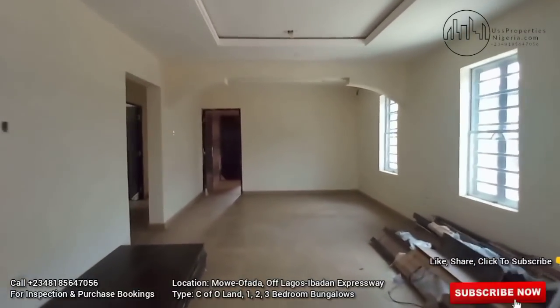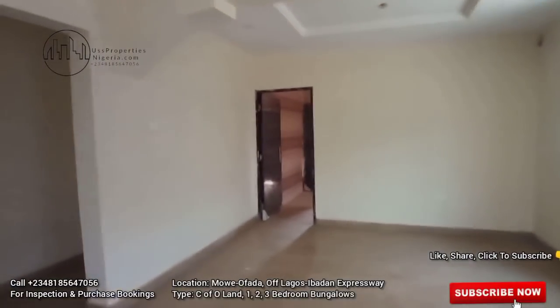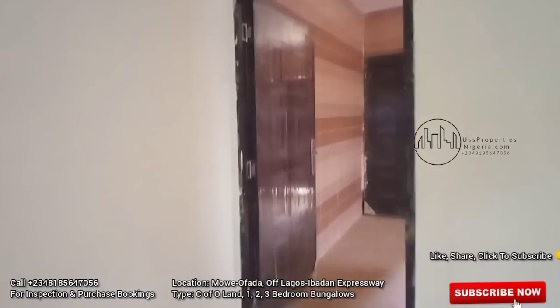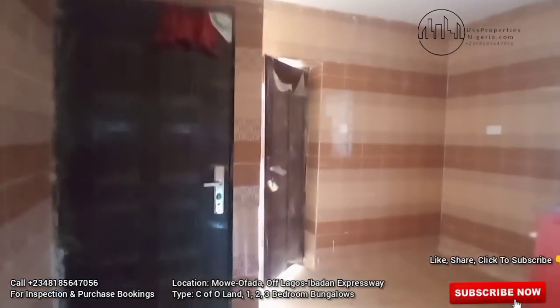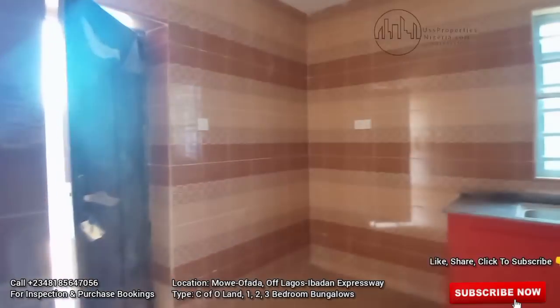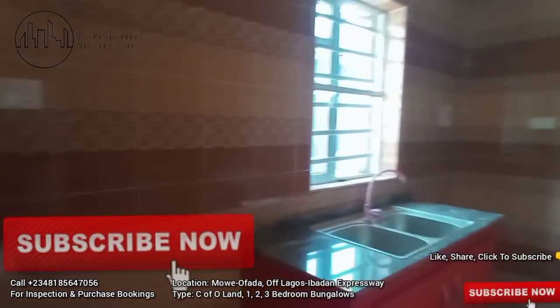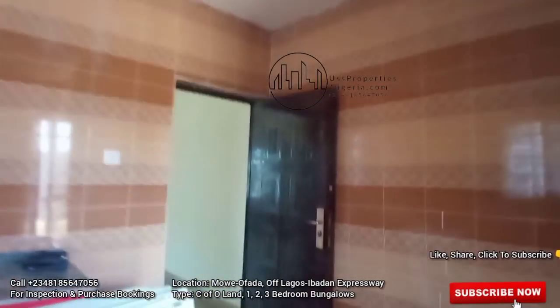In all my going out to see bungalows, this reminds me of home, you know. And then you go straight down into the kitchen in this axis, right? And the kitchen comes with finishing, and you get the cabinet, you get the extractor, you get the sink, you get the electrifications. All have been done for your own good. And then the top of the ceiling comes with a screening. Yeah, if you know what screening is, then that's what it is.